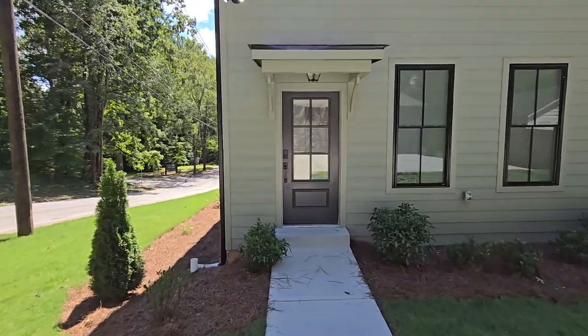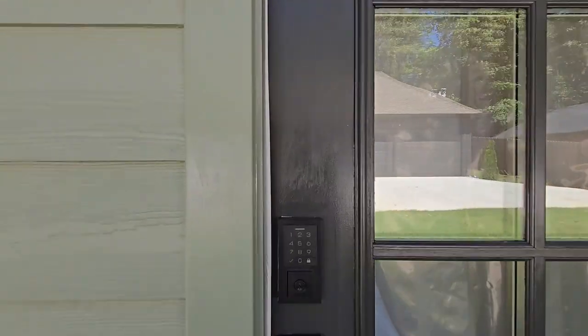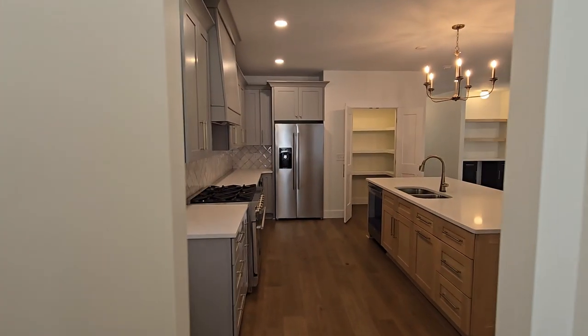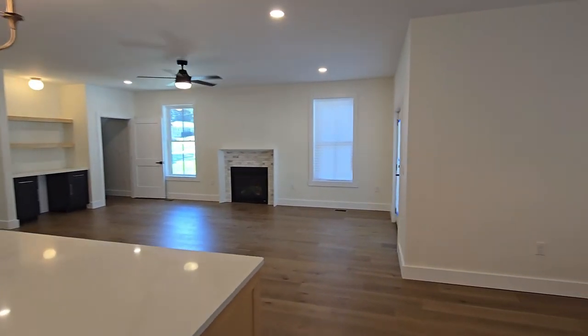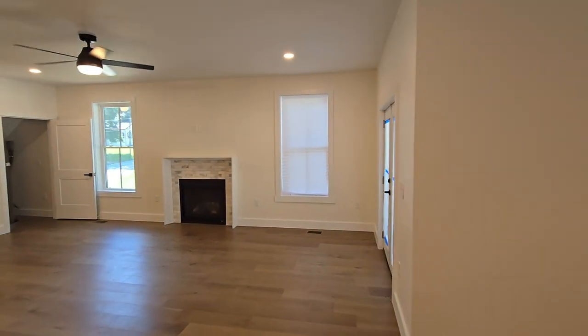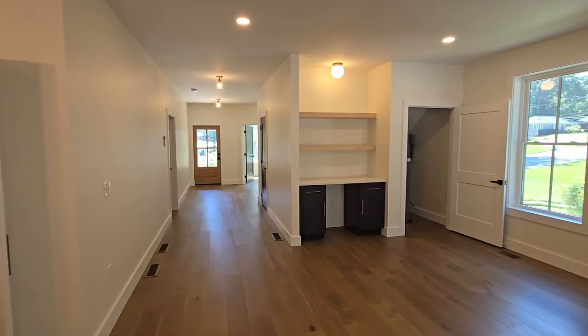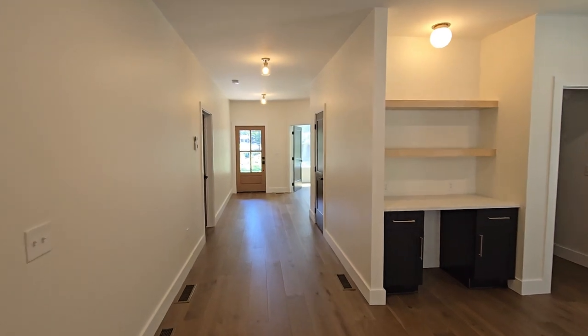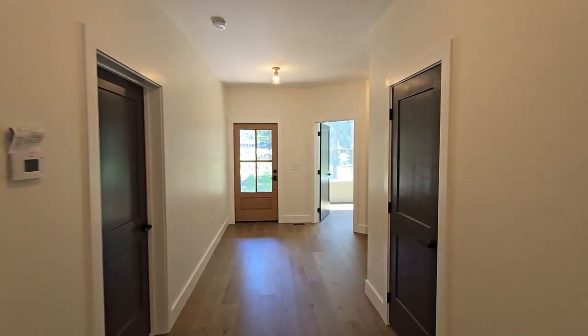Upstairs, the sophistication continues with a second living room that comes complete with its own fireplace, a wet bar, and access to a covered porch. This space is perfect for a media room, a cozy reading nook, or even a home gym. The possibilities are endless. The upstairs primary suite is more luxurious than the one downstairs, featuring a spa-inspired bathroom with a freestanding tub and spacious shower.